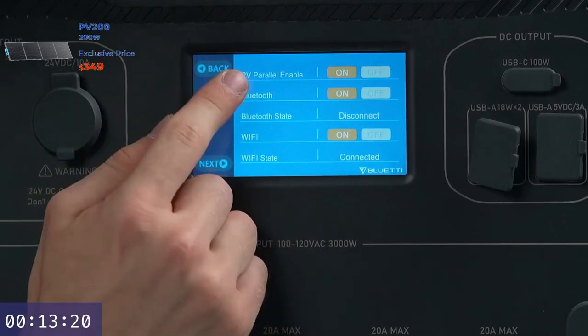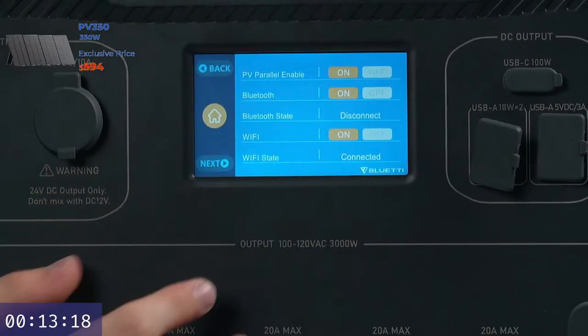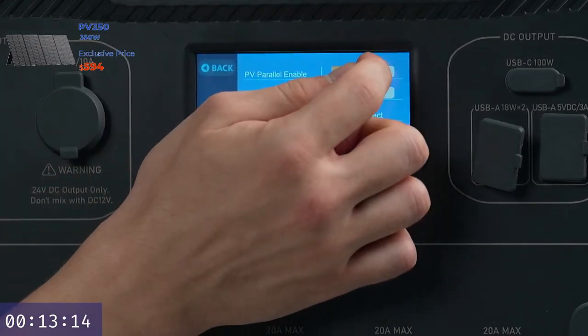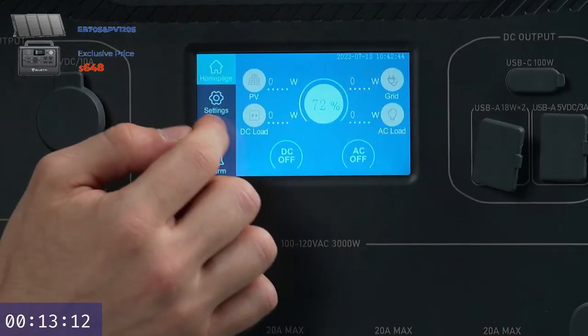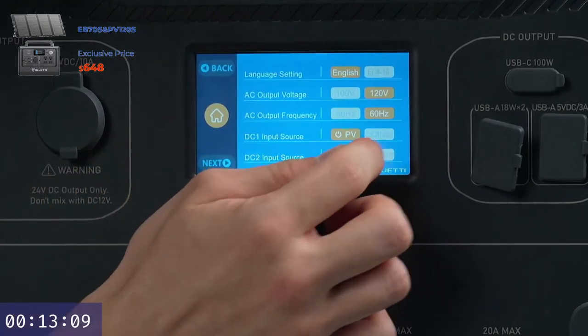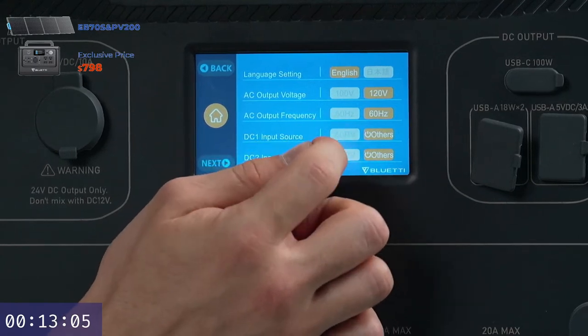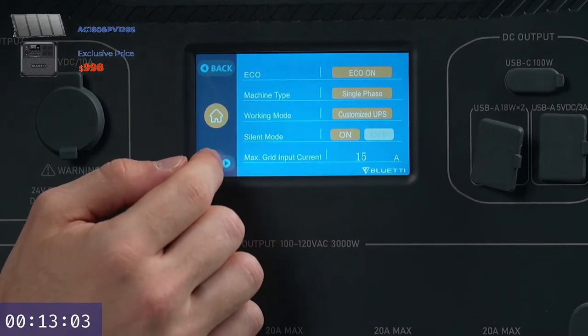Next, we have PV parallel enable. So when you charge from PV in parallel, turn it on. When you charge from series, turn it off. I wonder if this was the reason why we couldn't set it to others. Yes, that was. Now we can set it to others. Okay, cool. Because before it would automatically jump back to on PV.